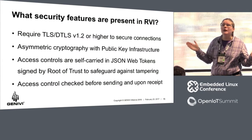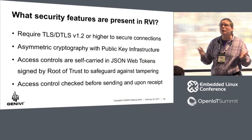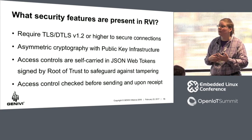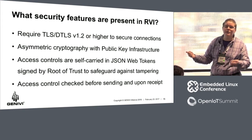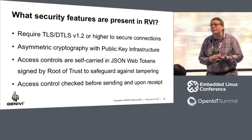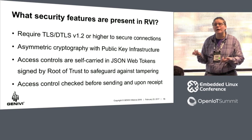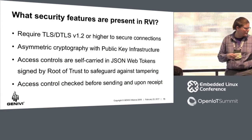But one of the assumptions that we make in this project is that it is possible for a provisioning server to be a trusted root that is available to provision certificates both for a device and to make certificates available to a mobile device and to a vehicle. We also assume that the provisioning server has the ability to create JSON web tokens, which is how those self-carried credentials are generated.